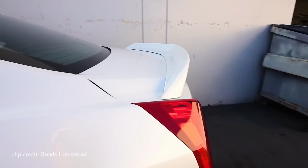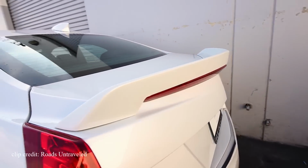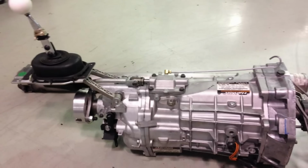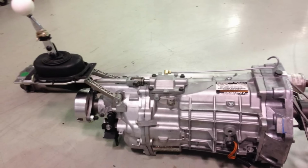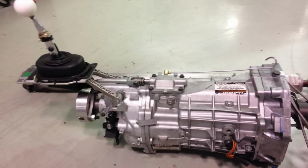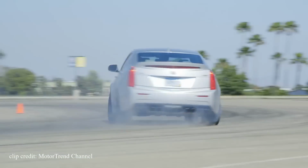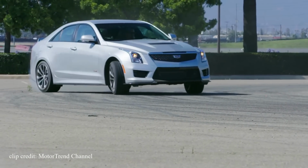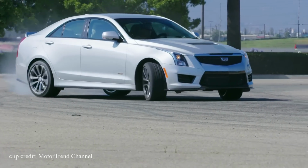And unlike some of the cars on this list that only have an automated transmission, the ATS-V offers a traditional 6-speed manual. In fact, it's the TR6060 6-speed that has been used in various Camaros, Vipers, and even Mustangs. Of course, it's been optimized for the ATS-V by adding both rev match logic and no lift shifting, which helps keep the engine at its ideal part of the torque curve.